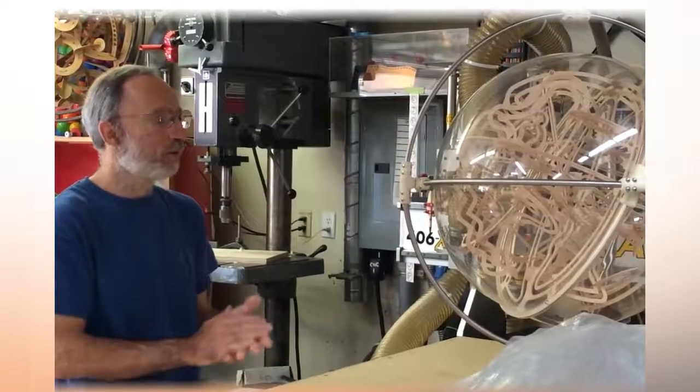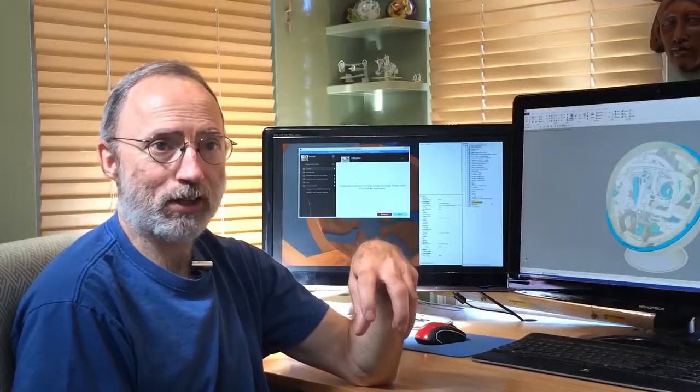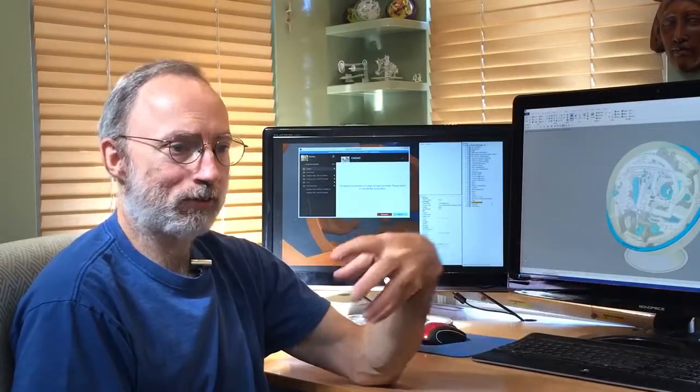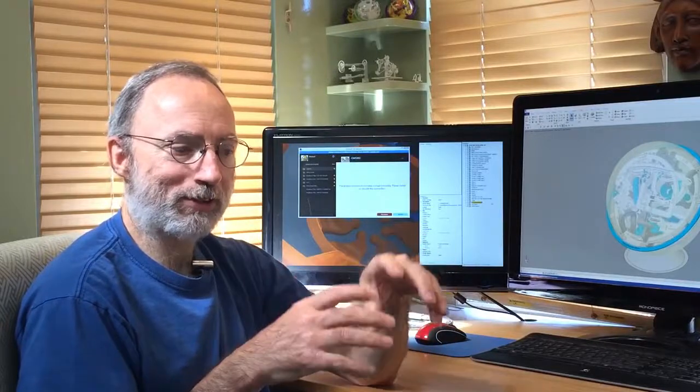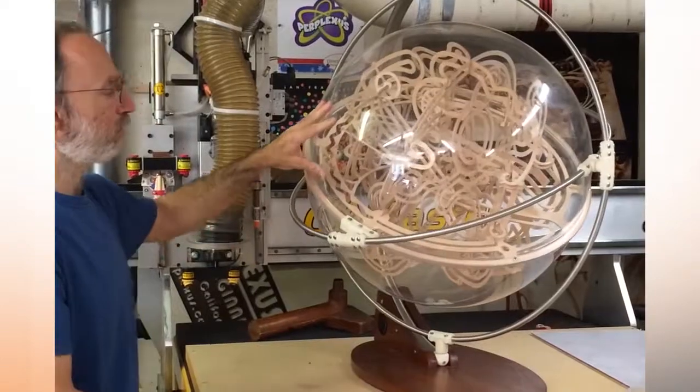For an example, the Perplexus version of the game had batteries and electronics in it. And when Hasbro gave us the specs for what that would take up, it completely destroyed a whole section of what I had to build, so I had to cut it out by hand and remake a model.